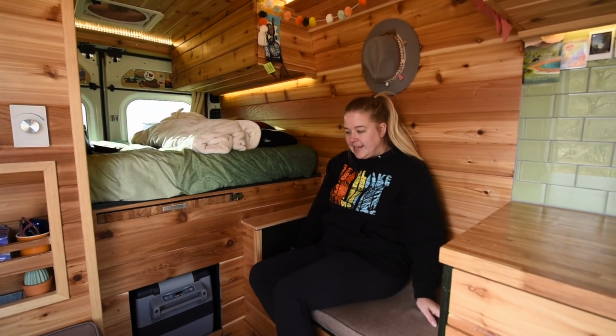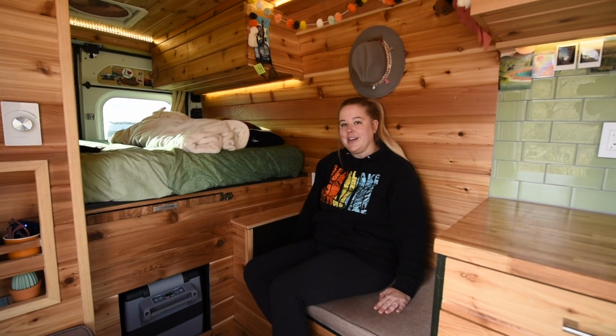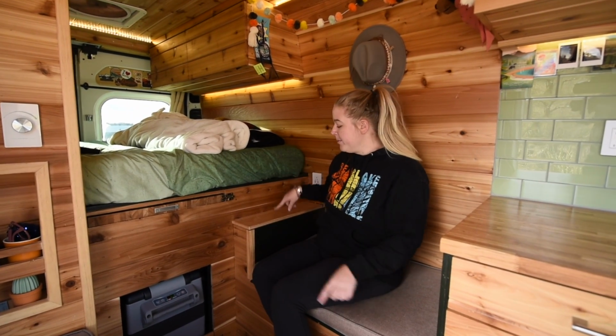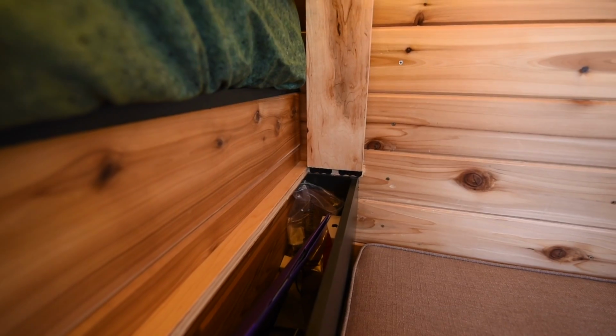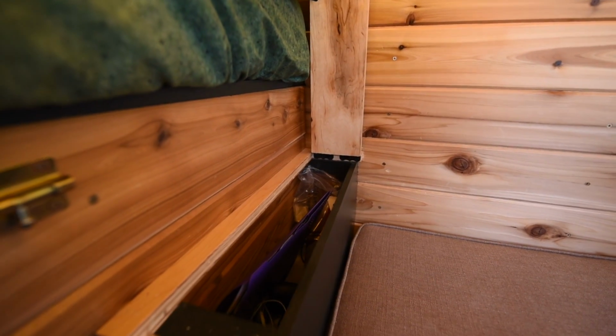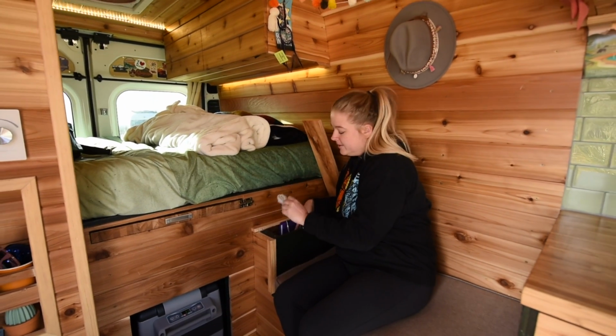So this is where I usually hang out in the office. This is my spot right here for a couple of reasons. The number one reason being I have this little cool nook right here to keep all of my tech chargers, random things, USB cords, etc.